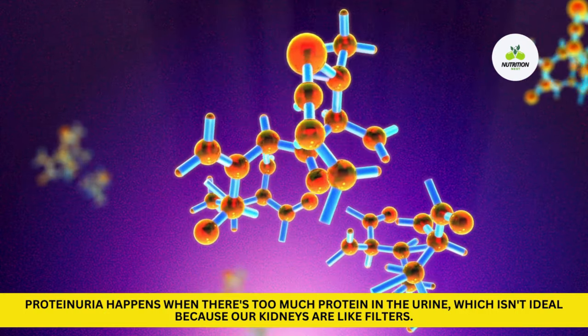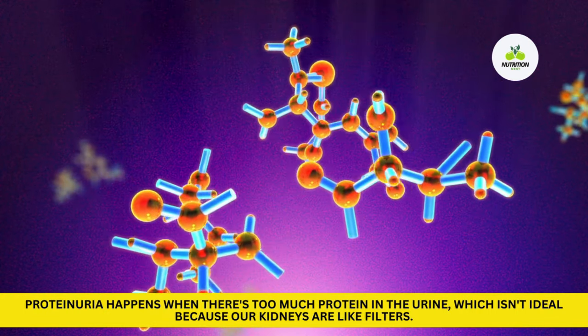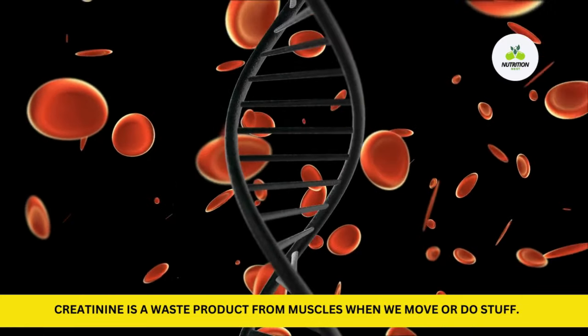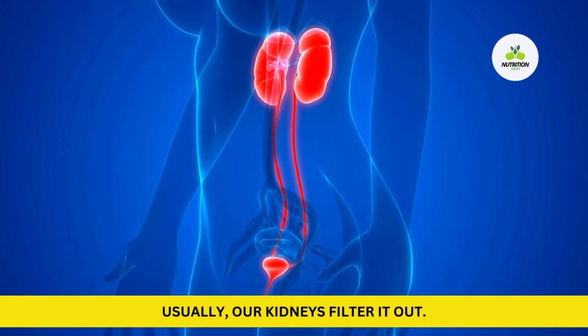Proteinuria happens when there's too much protein in the urine, which isn't ideal because our kidneys are like filters. They let extra salts and fluids pass through but keep important proteins. Now let's talk about creatinine levels. Creatinine is a waste product from muscles when we move or do stuff. Usually our kidneys filter it out.